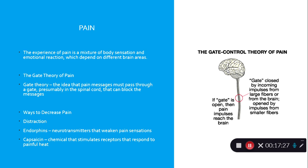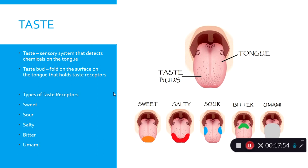The gate theory of pain, and that's the picture I have over here. If the gate is open, then the impulses continue to reach the brain. If the gate is closed, they are blocked, okay? So gate theory is the idea that pain messages must pass through a gate, presumably in the spinal cord, that can block the messages. Ways to decrease pain, the book talks about distraction, endorphins, and capsaicin, a chemical that stimulates receptors to respond to painful heat.